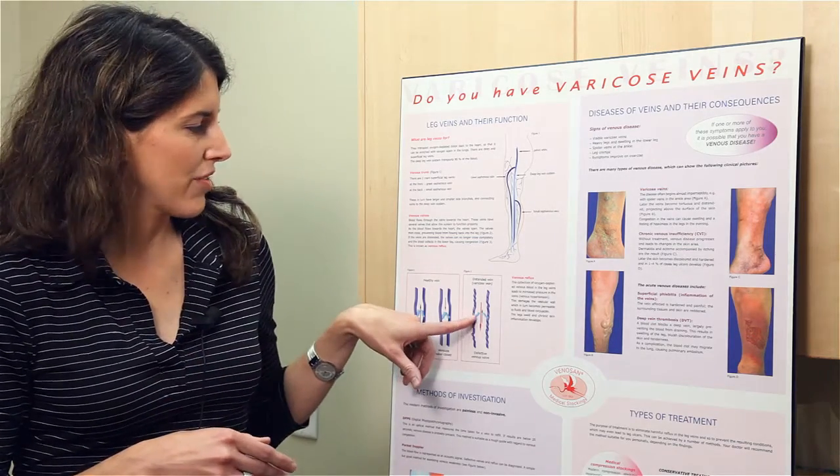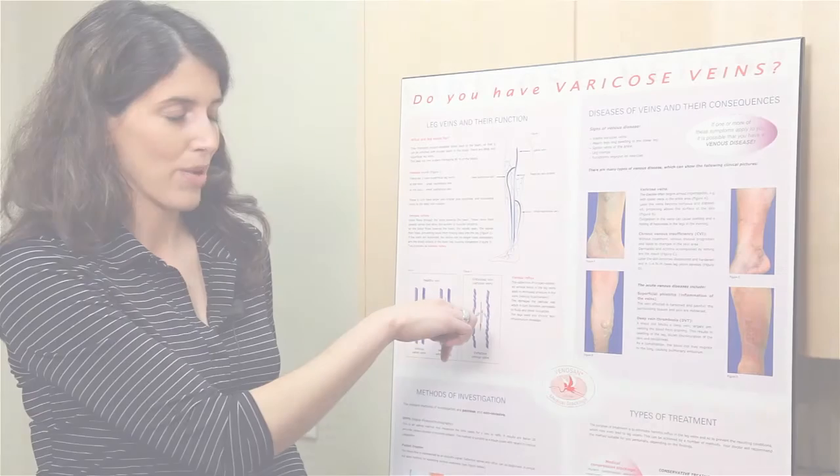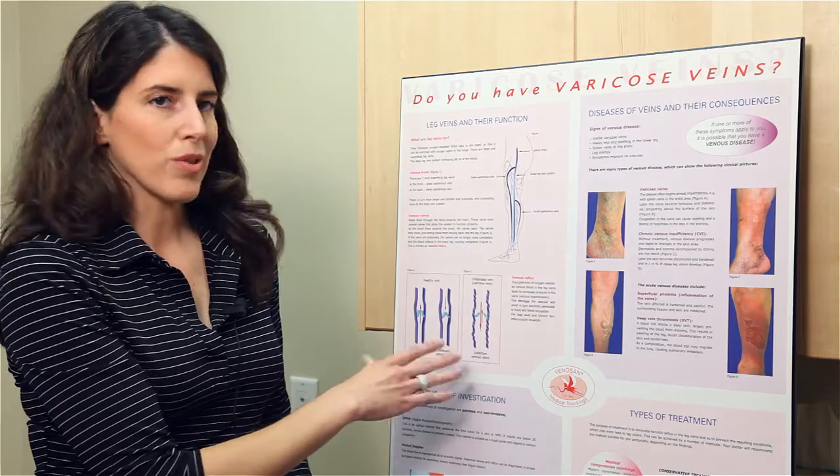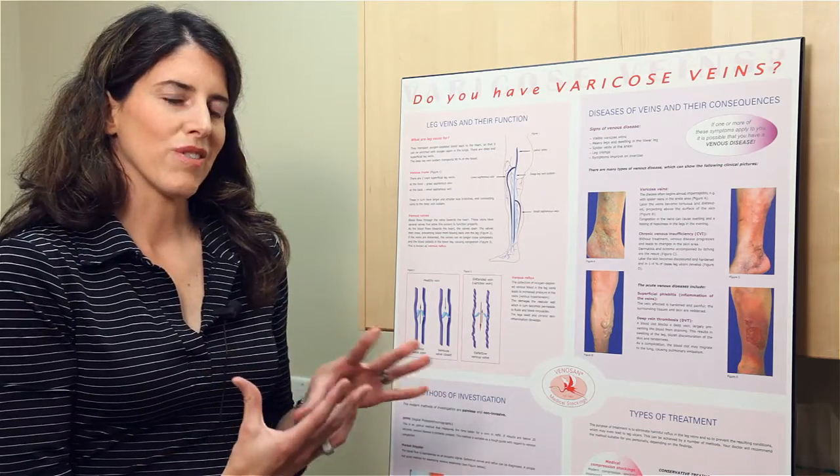So this is a picture of a varicose vein with a faulty valve, and as you can see, the blood flow in a vein should only be going upwards, up out of our legs back to the heart, but in a varicose vein in our legs, it's going down as well. And the majority of the blood is going down within that vein. And so you get sort of a pooling of the blood. It just sort of sits in there.